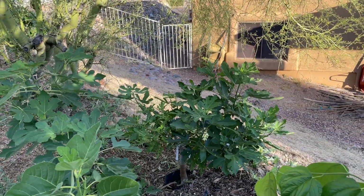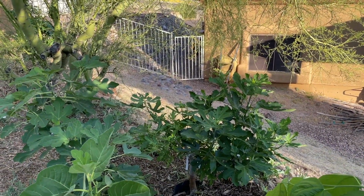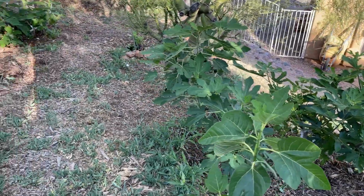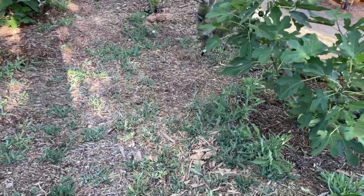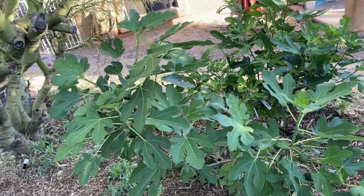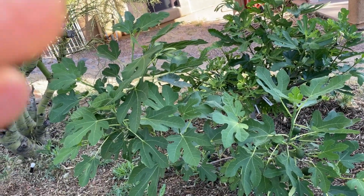That is a Negronne, also known as a VDB, Violet de Bordeaux. Several grafts on that one. And next to it is a Little Ruby, which, I don't know. This guy might come out. I'm going to give it one more chance, see what kind of fruit I get off it. I have no grafts on it.